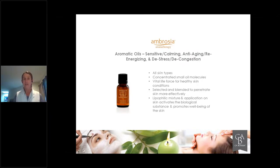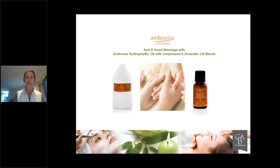Do they need something that's re-energizing? Are they really low in energy? Is it de-stress, decongestion? Where are they coming from with the blends that they need to incorporate? Did I say three blends? Sensitive calming, anti-aging, re-energizing, and de-stress, decongestion.